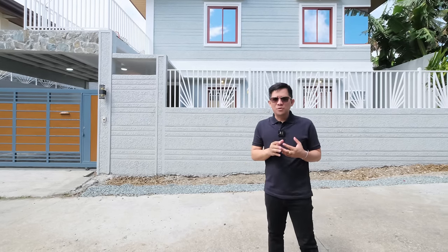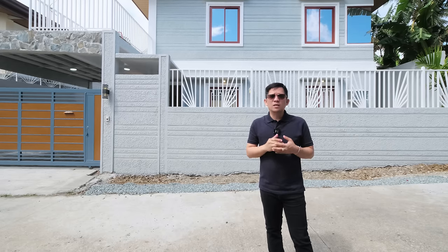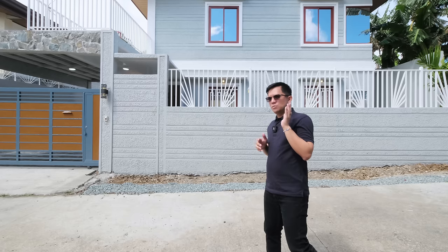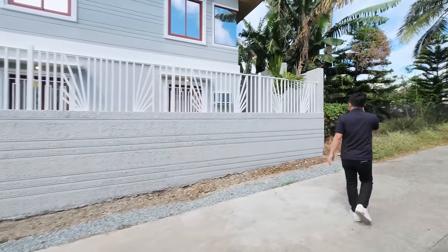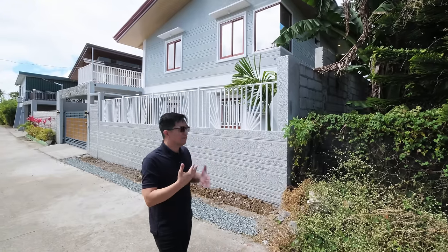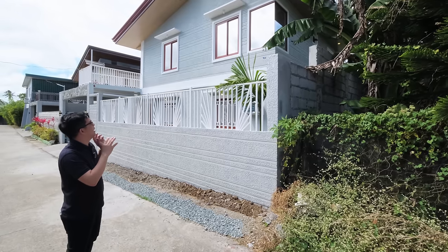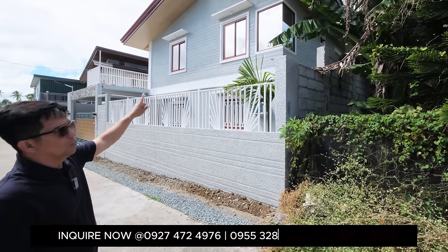Alright, so we'll check out first the metes and the bounds, the frontage, appearance, and of course the inclusion of this for sale listing. From here, this is the metes and the bounds. As you can see, you have 16 meters frontage. Imagine a property with nice frontage. So this is it, guys, with a beautiful fencing design and the modern facade of this dwelling area.